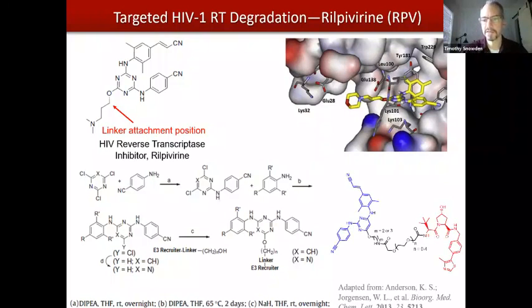And just to give you an idea of the structure, this is an RPV derivative that we're in the process of preparing. This would be a potential linker that could be used. And then the red portion is the E3 ligase recruiter, which is going to pull the biological machinery from within the T cells to the reverse transcriptase to promote its tagging and proteolysis.